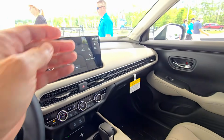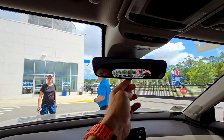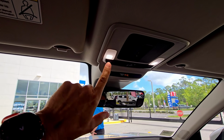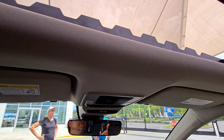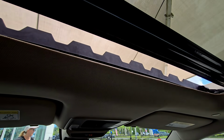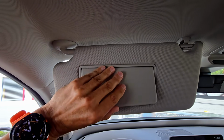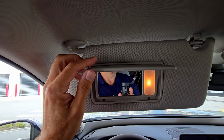Now, moving up, we have this auto dimming mirror as far as this. So you press this button and people behind you won't blind you. Now, as far as the lights, we have the LED lights in here and this power moonroof. Now, this is a tilt and telescoping feature with the manual sunshade, and you can just let some air or just the light in here. Move this sunshade closed. Over here, we have the visors. That includes the mirror and some illumination right here on the side.